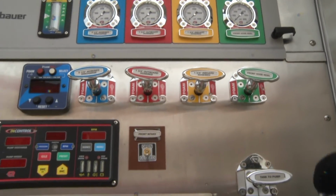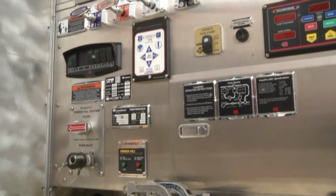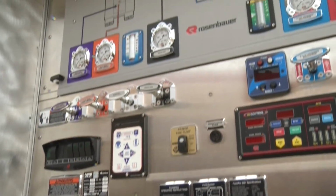Oh, which button takes the rabbit out of the hat? Well, that would be behind this panel here, but we can't show you what's behind the curtain. Oh, cool. That gives away the secrets. Oh, yeah, we don't want to show the secrets.